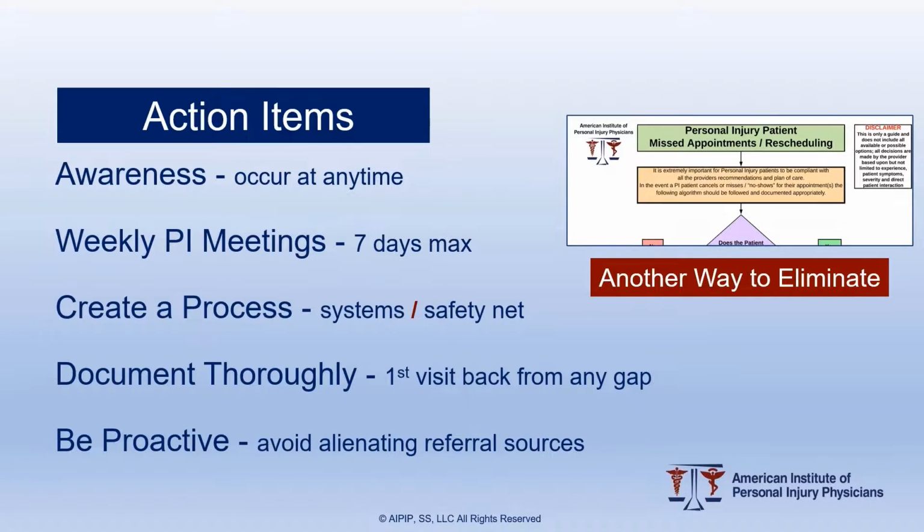Over on the right-hand side, you see something that our clients use as kind of a guide. It's an algorithm on what to do. The key here from a clinical standpoint is to document thoroughly. The first visit back from any gap, take some time so you can eliminate that. And that's usually with what kind of home care or what did they do away from the office. And that comes back to why you want to give home care.